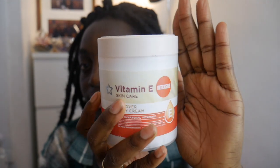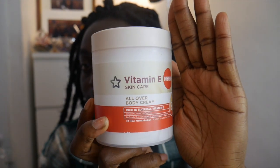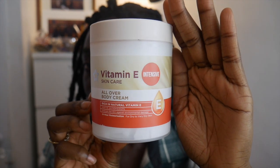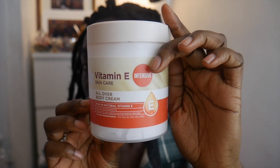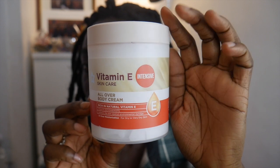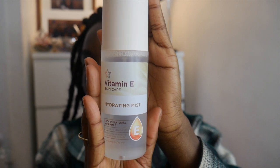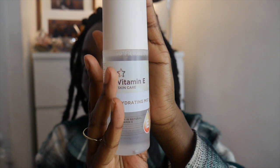I also have the Vitamin E Skincare Intensive All Over Body Cream, which is for 24-hour moisturization, and it's for dry to very dry skin. And lastly, I have the Vitamin E Skincare Hydrating Mist, and it's for normal to dry skin. So I've already used the facial scrub to exfoliate my skin, I've used the serum to add a bit of moisture, and then I've also gone in with the all over body cream on my face as the final moisturizer.